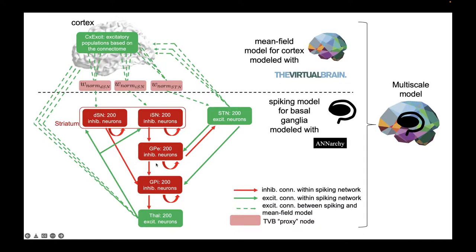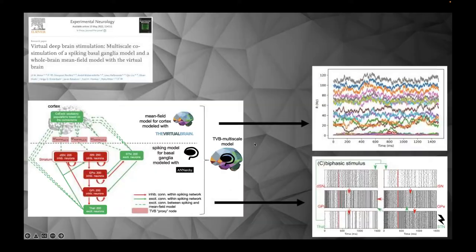And how they do it is via these proxy nodes, right? And we can tune this interface a bit. We have these three variables, normalized Ws, which we call the interface factors in the paper related to this work. And we tune them for the translation from one activity to the other, because that's still an open research question, right? How is spiking directly related to mean field?